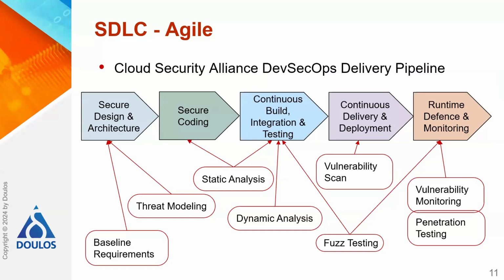Alternatively, if you're using an agile approach, then the Cloud Security Alliance have created a DevSecOps delivery pipeline, and that essentially maps these same sort of security activities onto an SDLC, which is oriented towards a continuous integration, continuous development flow. Okay, so it's the same sort of ideas. So we've got a plan. Is that everything that we need to get started?